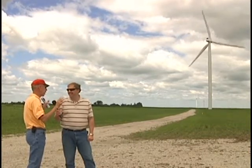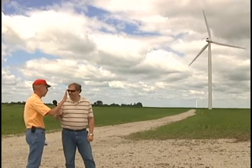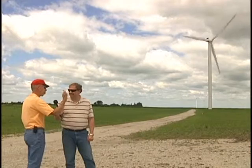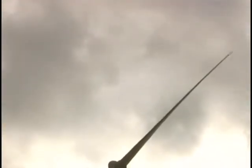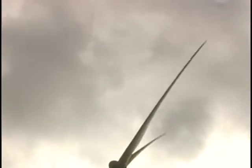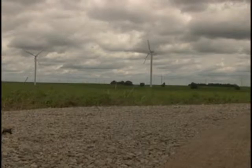Or if the wind gets too high, they say the break-off point is about 55 miles an hour, it will shut off and turn so that the nacelle is perpendicular to the flow of the wind, and the blades will then rotate and feather so that the wind is blowing past them. So automatically, nobody has to tell it to do that. Automatically, it knows to do that.